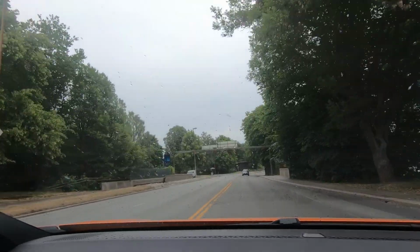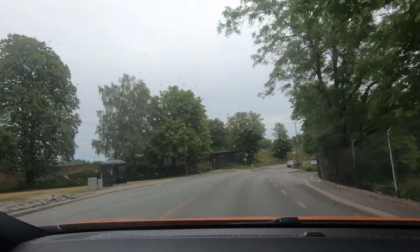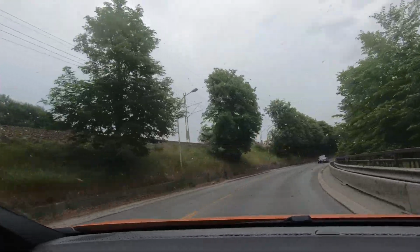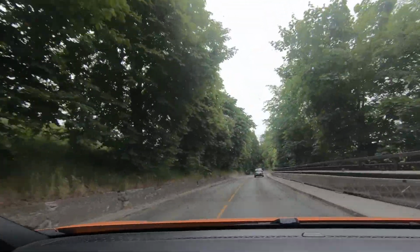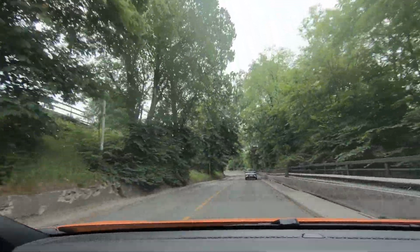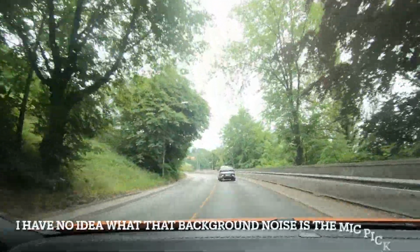You have decent space in the back seats. It's a small car, so of course with me in it you have an effective three-seater, but that's not the car's fault, that's just how it is. This is the top of the range model, and I think it's around 40,000 euros, maybe 37-ish.